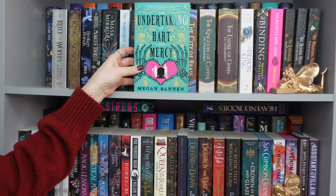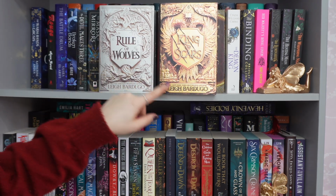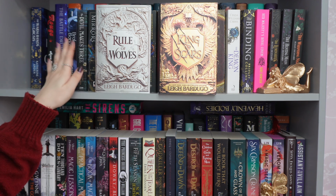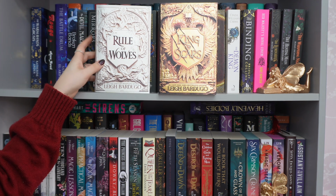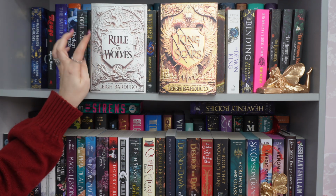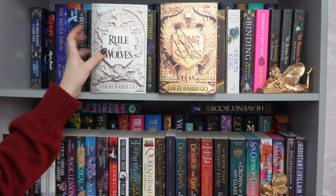Next up is The Undertaking of Hart and Mercy by Megan Bannen. This is kind of a fantasy, but mostly romance. Probably reads more like a contemporary romance, and I've heard some great things about it. Next two I'm going to do together, that is Rule of Wolves and King of Scars by Leigh Bardugo. This is a continuation of the Shadow and Bone series, so following some of the characters that we meet in there, and I'm not sure if there's characters from Six of Crows in here as well, but I've read all of those books, so I just want to finish off this series by reading these two.